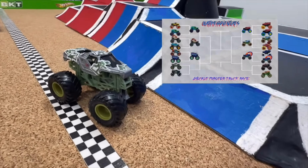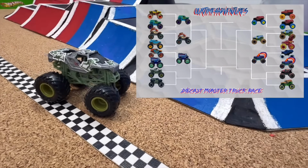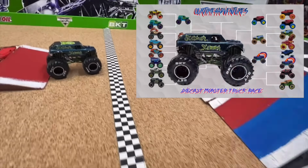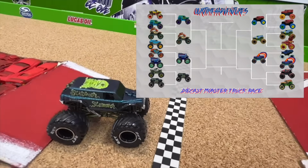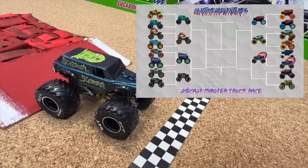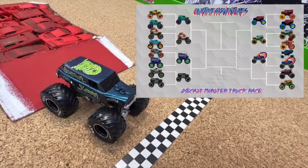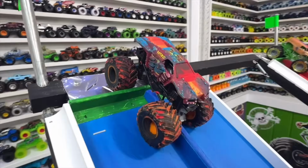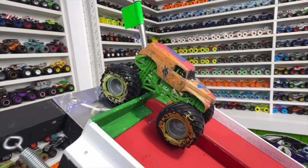That World War truck with the little green army man is so cool looking, but just didn't quite have enough speed. And in this one, it's Slither Slammer flipping for the win and moving into the next round. So now let's head back up to the gates where the last pair for this round is lined up and ready to go. And for this matchup, we have Ultimate Max D racing out of the blue lane, taking on the Astro in the red lane.